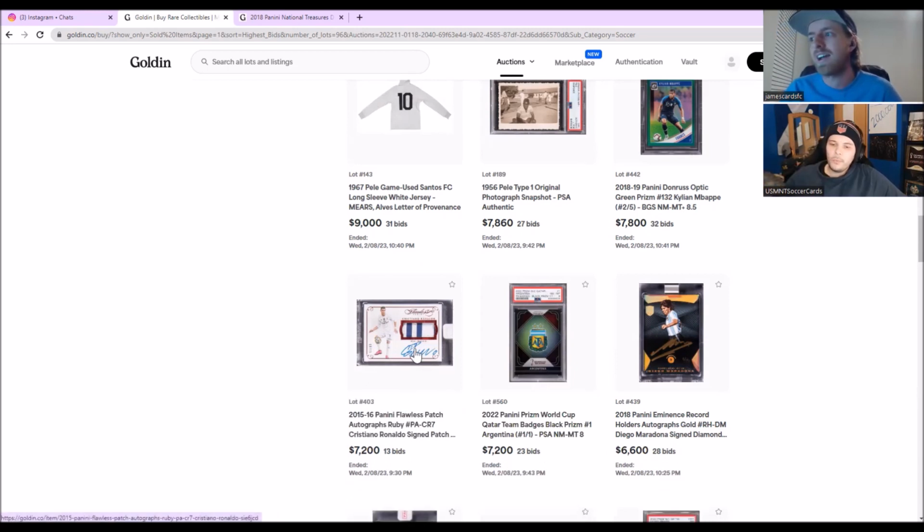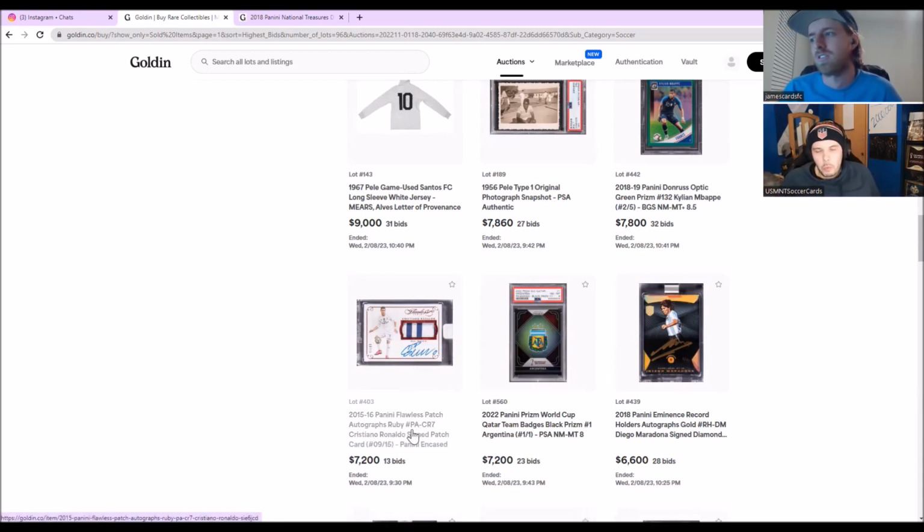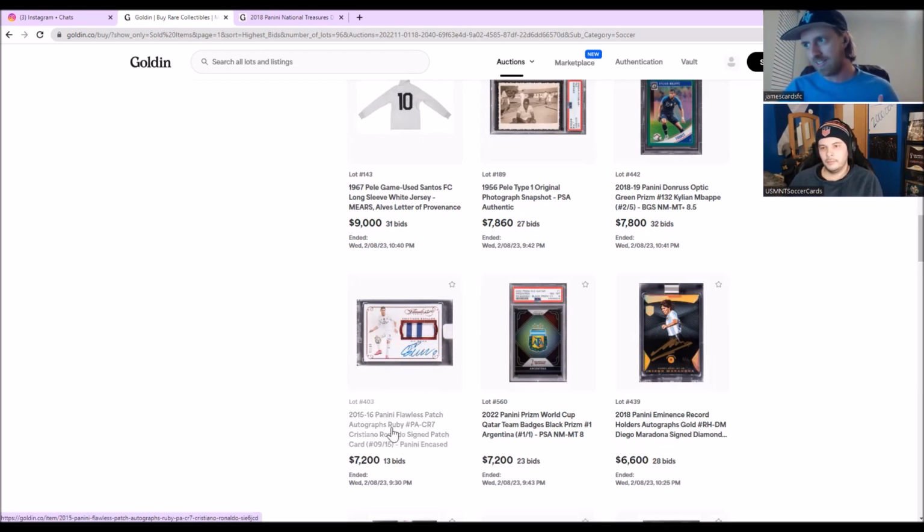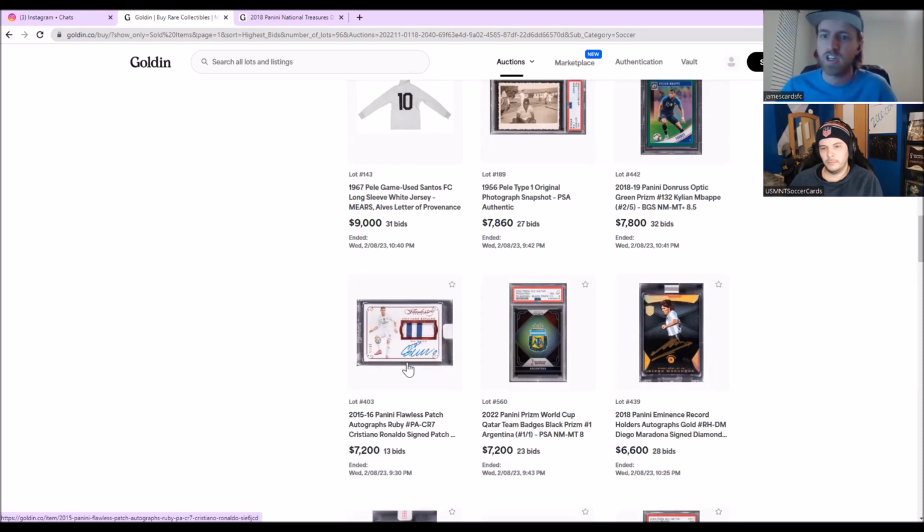Then you have this one. These got up to as high as I think 25 grand during the ultimate peak, and now this has dropped all the way down to 7.2K. It's Flawless from 2015, so it is a match worn patch and on card auto, which you really don't see much of at all. If you're into the high end Ronaldo stuff, I don't think you can do much better than this. And this being dropped as far as it has dropped, if you're going to play in this market, I think this is a pretty good one to be looking at.